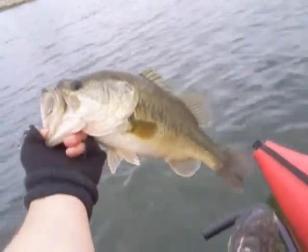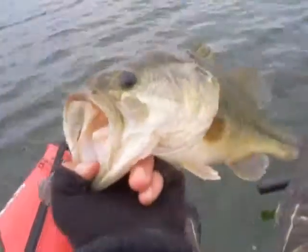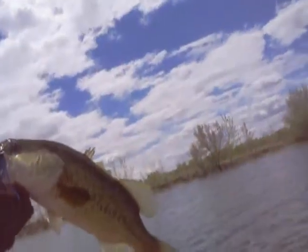Respectable Pella fish right there. Nice big one. He's maybe 17 inches. Couple of beers, he'd be 17. He's probably more like 16. He's taking that grub. This will be third fish.